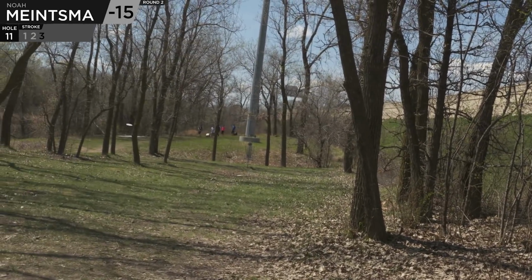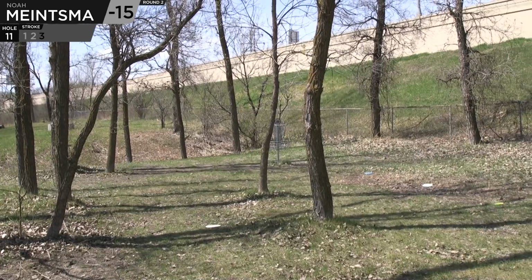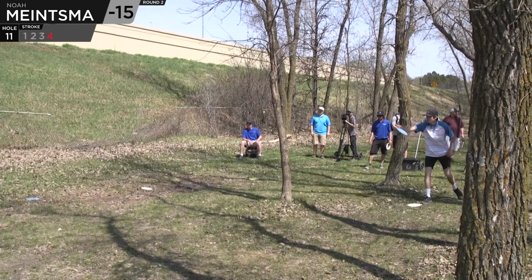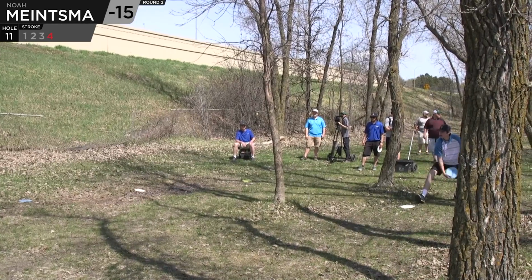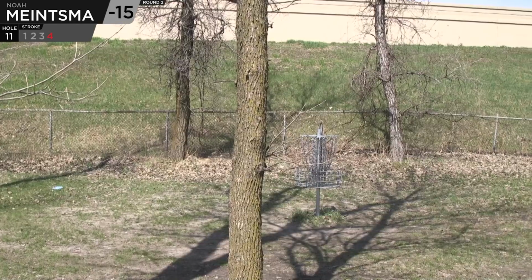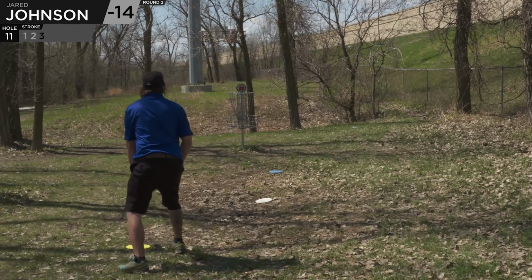Noah's got to get up and down to save a bogey, and yeah, the wind is definitely doing some work to these guys coming off the lake here. Yeah, it's got to be swirly out there. We just saw Patrick contend with a little tailwind, and looking like Noah might have had just the slightest headwind there. Yeah, that was his bogey putt.